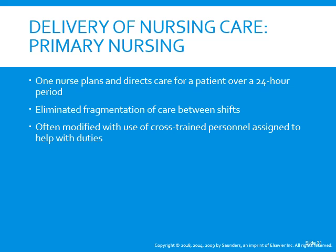One nurse plans and directs the care for the patient over a 24-hour period. It eliminated fragmentation of care between shifts, often modified with the use of cross-trained personnel assigned with help duties.